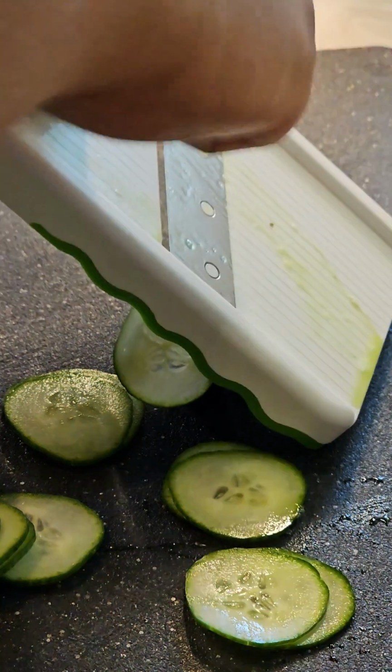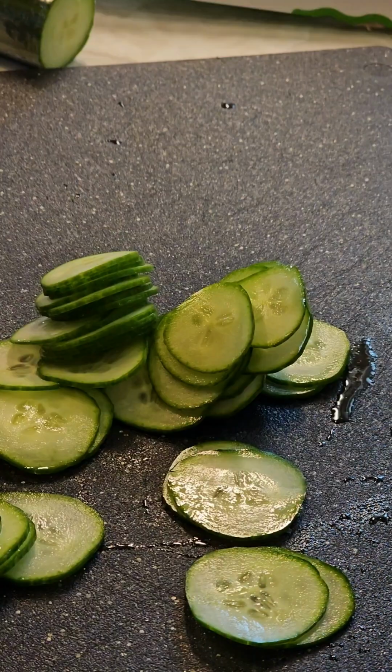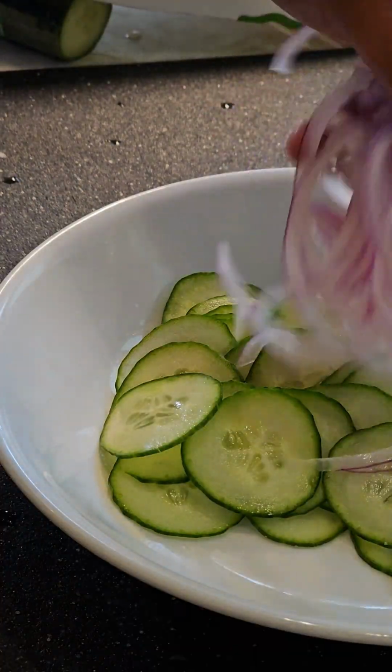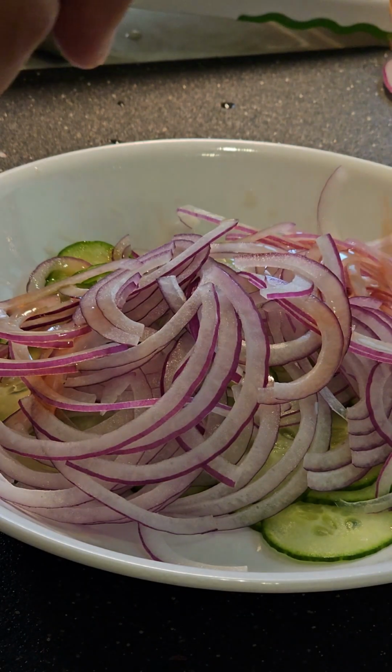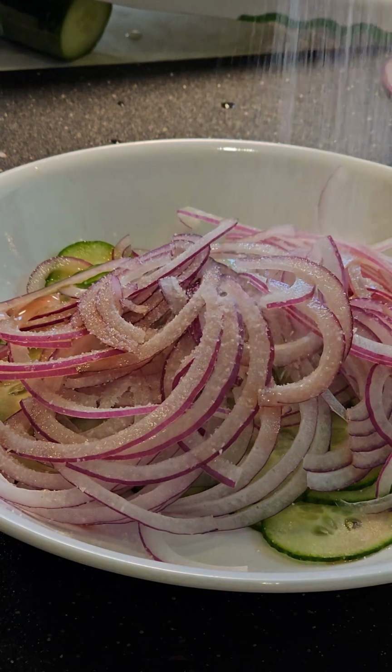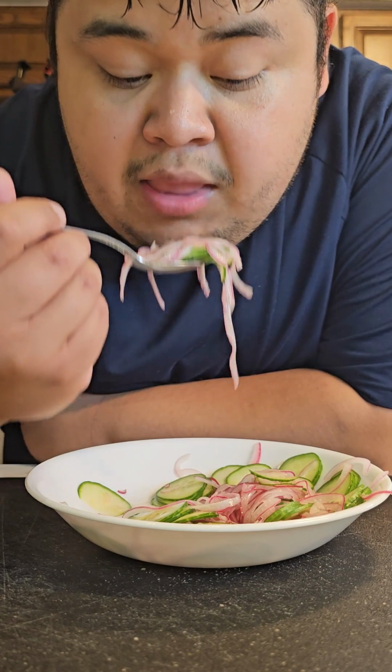The main thing that popped up when I was looking for recipes was cucumber salad. Cucumber salad is cucumbers with red onion, vinegar, sugar, salt, and that's it. This was a lot better than I expected it to be. This actually reminds me a lot like escabeche, but I don't like cucumbers that much, so I probably won't make this again.